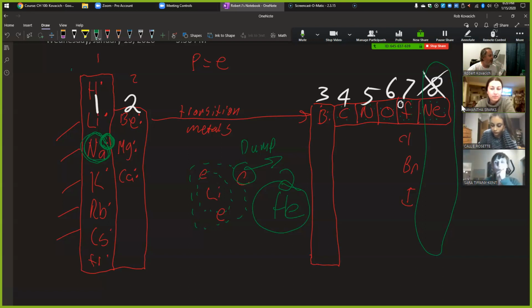What if carbon ran into fluorine? What would the carbon do with its 4 electrons? What's fluorine trying to do? Trying to gain some. So what would the carbon do? It would just give them to him. It doesn't care. But what if the carbon came in contact with, say, a potassium? What's the potassium trying to do? Trying to dump some. So what will the carbon do? Just take it.